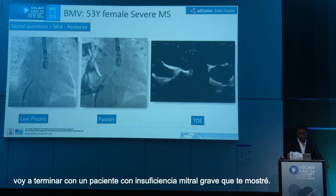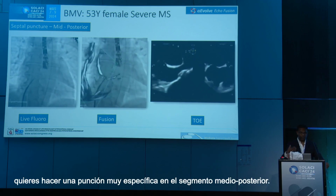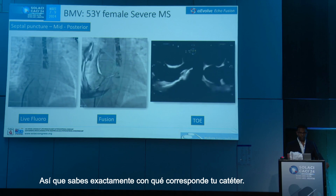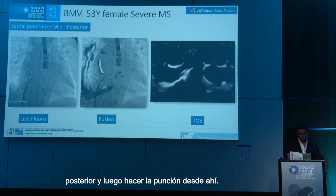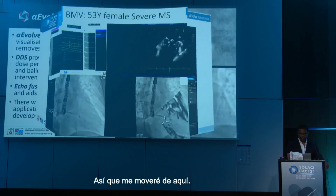So I'm going to finish off with a patient with that severe MS that I showed you. You want to do a transseptal puncture. Again, you want to do a very specific puncture in the mid-posterior segment. You can see all of that fused on the image, so you know exactly what your catheter is correlating to. And then you can use the biplane here, and you can actually decide you want to go posterior, and then you can do the puncture from there. And you saw the balloon mitral valvuloplasty that I showed you before, so I will move on from here.